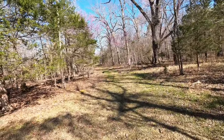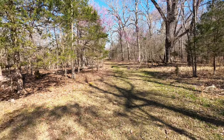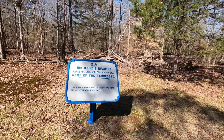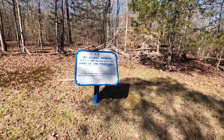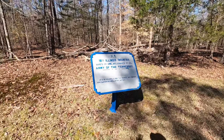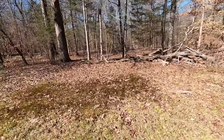So Veatch's position is just straightforward. You could just make out the marker through the trees of his headquarters. And right here is where the 18th Illinois Infantry of Harris's 1st Brigade, McClernand's 1st Division, are going to be here on April the 6th at 4:30 in the evening. And they were engaged here in this position as they were supporting McAllister's battery.